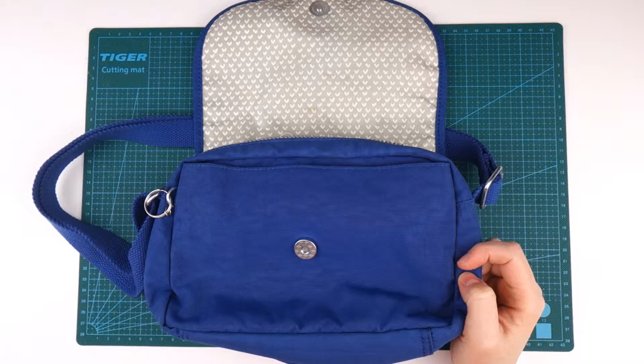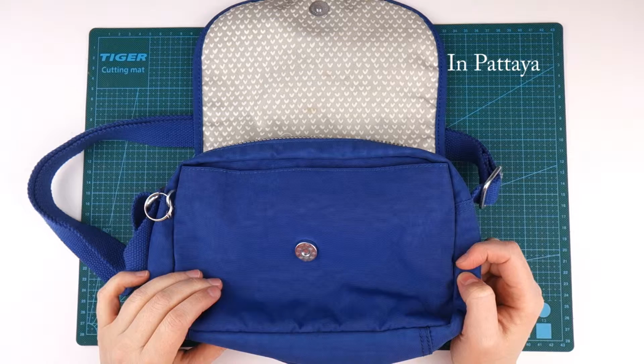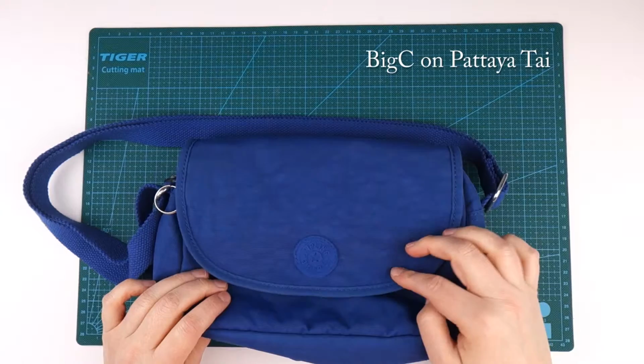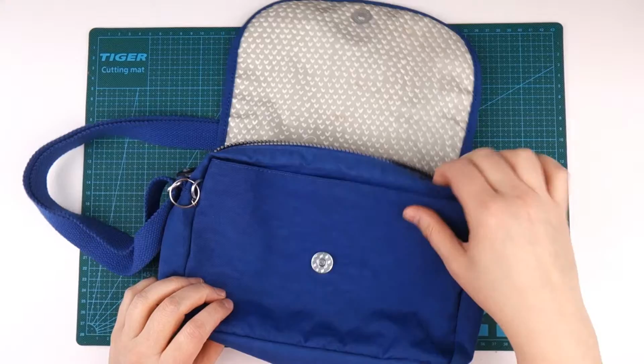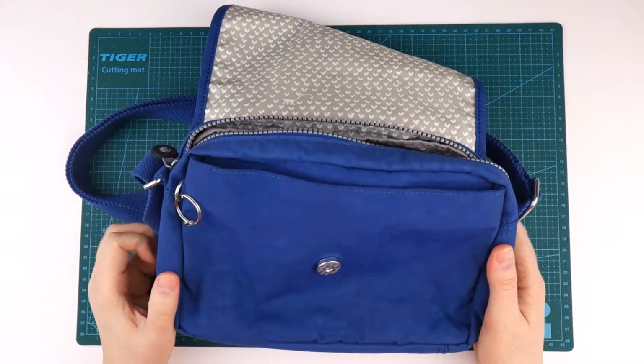I've seen Kipling in Thailand at Central Festival, the department store there, and I've seen lookalike brands. There was one store below Big C. So it's fairly common to see Kipling or Kipling lookalikes. This has gotten dirty. I had some chewing gum that sort of crumbled inside here, and that was a big mess, but you can put this hopefully in the washing machine. My mom did that with hers, which was very dirty. She has a purple one that she uses every day.